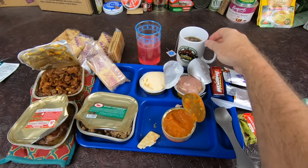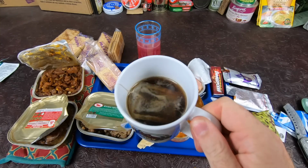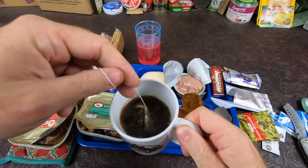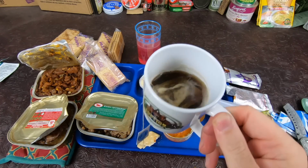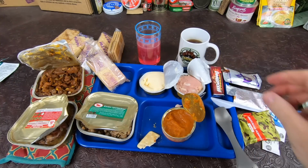I didn't do any of the coffee. The last one we did the coffee, not the tea. So the tea on this one and not the coffee. That's some really good tea. That tea bag needs to come out pretty soon. It's gonna get too strong.